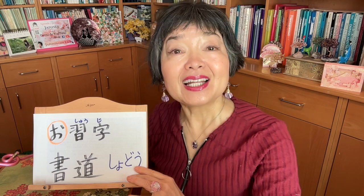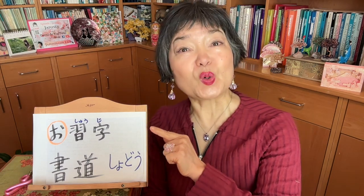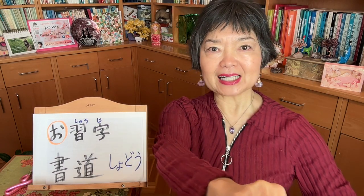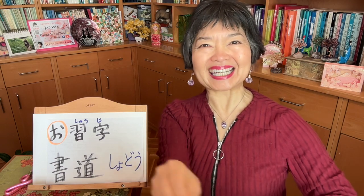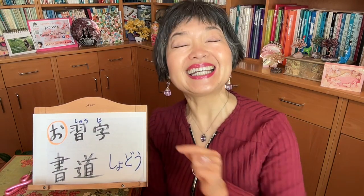Japanese children learn お習字 at school. 習, 習います, to learn. 字, this is character. So to learn characters. At an お習字 lesson, we have to sit straight like this. Then we use a brush and we write kanji and hiragana beautifully. In this case, it's very important to write the stroke order correctly to write very beautifully. So this is what children learn at school.